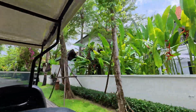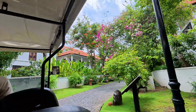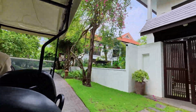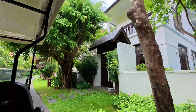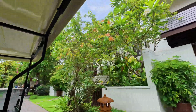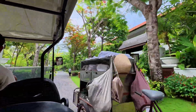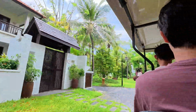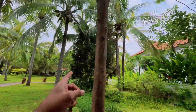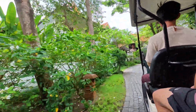So this is the lifetime way to the resort from the villas. And then we're gonna check out the resort where two other pools are. As you can see here, all the pool villas. This is the front office over there for the villas. There you also check in. Now we're on the way to the resort.